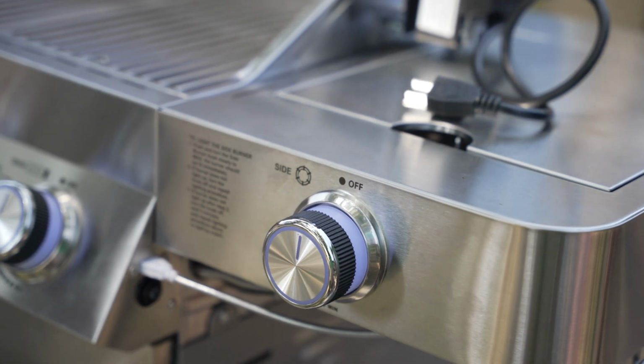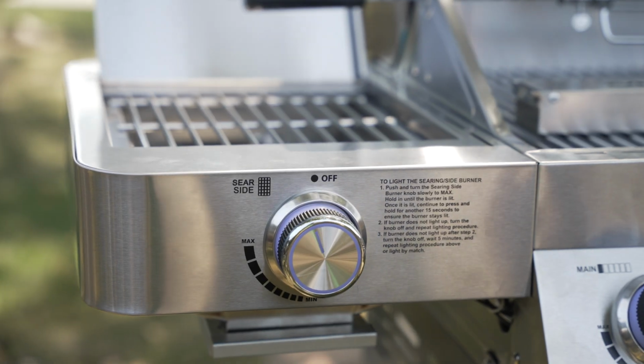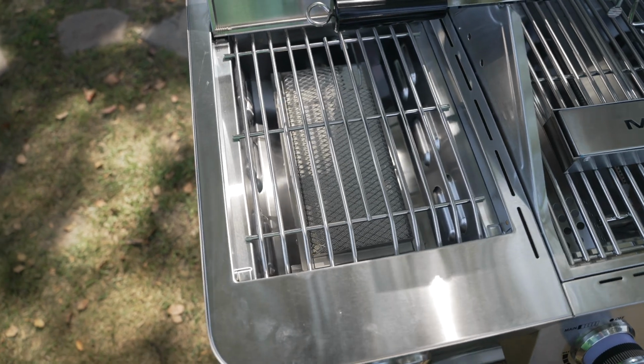Now, some big features for me was having a side burner. I really like that. I like having the ability to cook outside, bring out my cast iron, stainless steel, or carbon steel skillets, but I also really wanted a sear zone, a dedicated sear zone. And I love that they included both. And actually, the dedicated sear zone has its own drip tray.